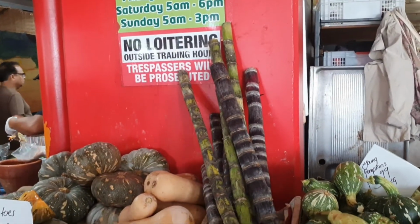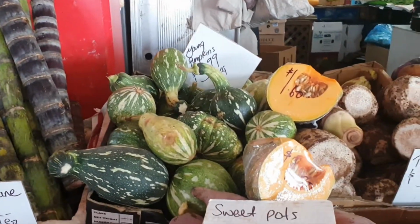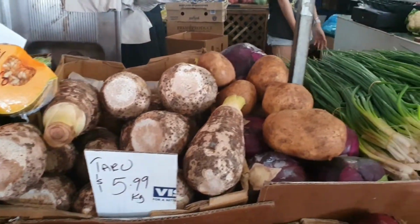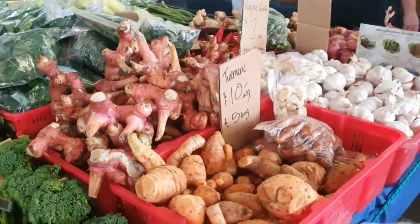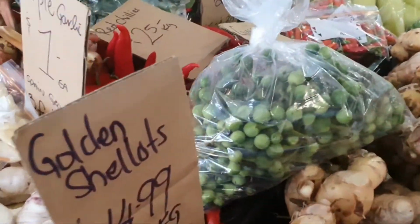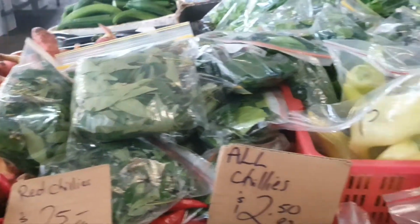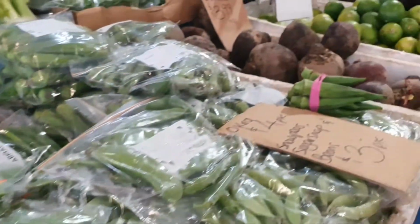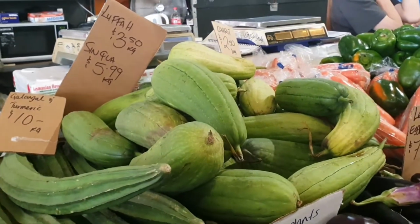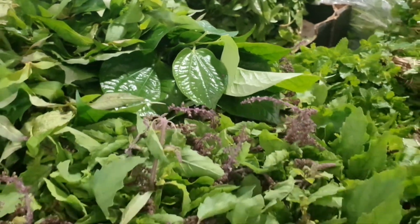Now that sugar cane looks like a different variety here. And these are little young pumpkins in taro. Galangal and turmeric. I like how they have even the pepper tree. And they have things packaged up for all the tourists here. Here's the famous loofah. I noticed they even have betel leaf here.